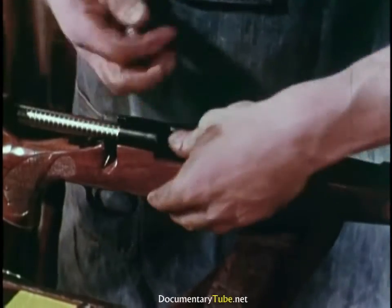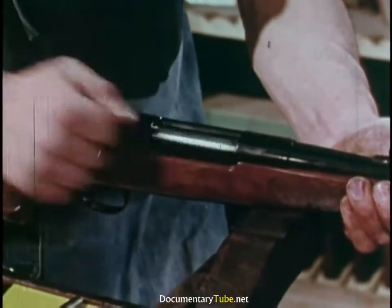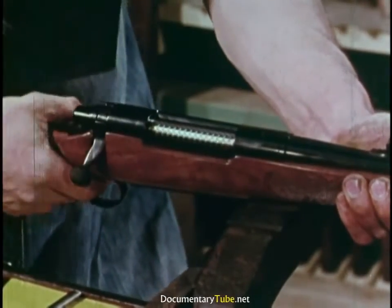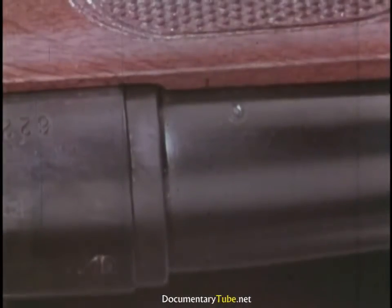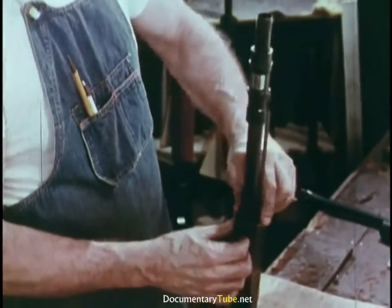I'm responsible for this rifle. And I wouldn't want anyone that doesn't take the same pride or the same care that I do put their stamp on their rifle. That's my stamp. Because it is a responsibility. And I guess that's why I like the job, too. I don't really mind the responsibility.